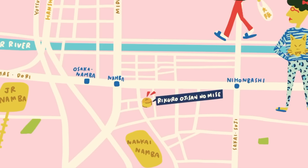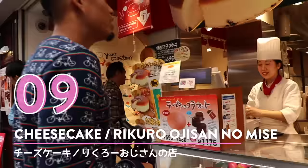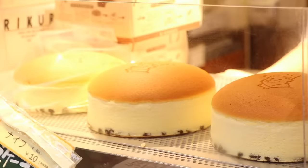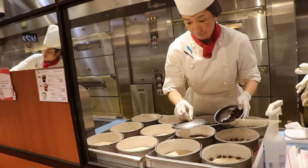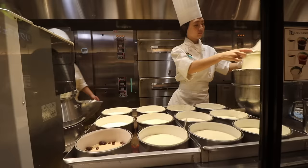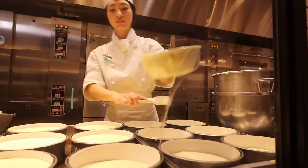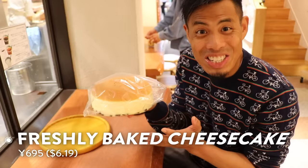Number 9. Cheesecake from Rikuro Ojisan no Mise. The shop's name literally translates to Uncle Rikuro's shop, so you know it's a local Osaka specialty. And even more impressive is that you can enjoy the cheesecake straight from the oven. They make a small number of cakes from morning to night in order to serve it as fresh as possible to each customer. Wow, it's still warm!